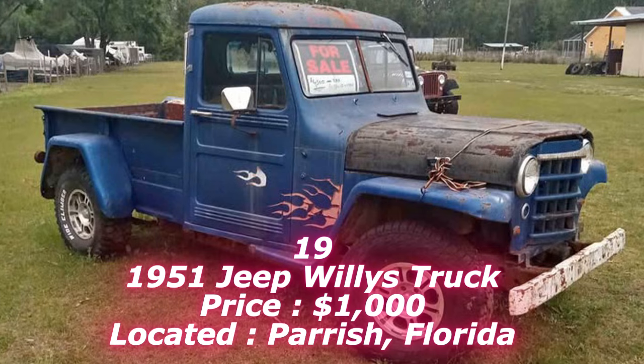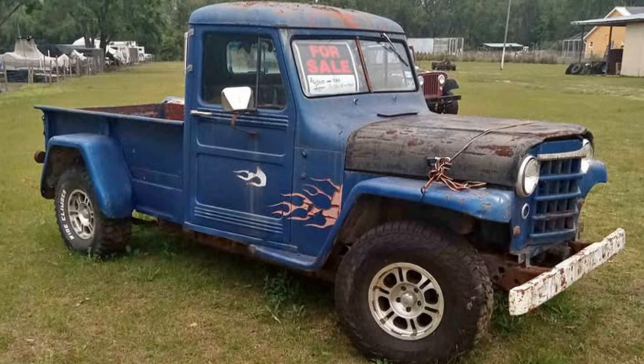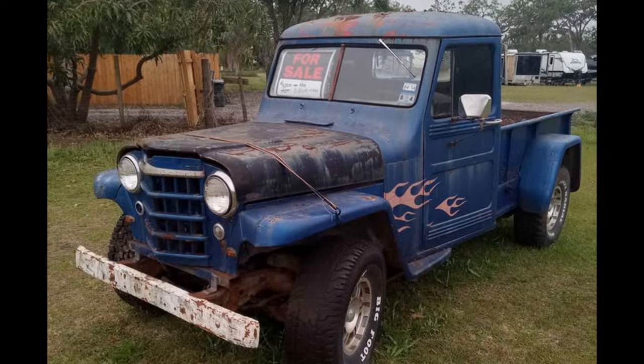Number 19. 1951 Jeep Willys truck. Price, $1,000. Located Parrish, Florida. Here's a very affordable classic project, a 1951 Jeep Willys truck. These early Willys trucks are becoming increasingly rare and are loved by collectors for their rugged, military-inspired design.